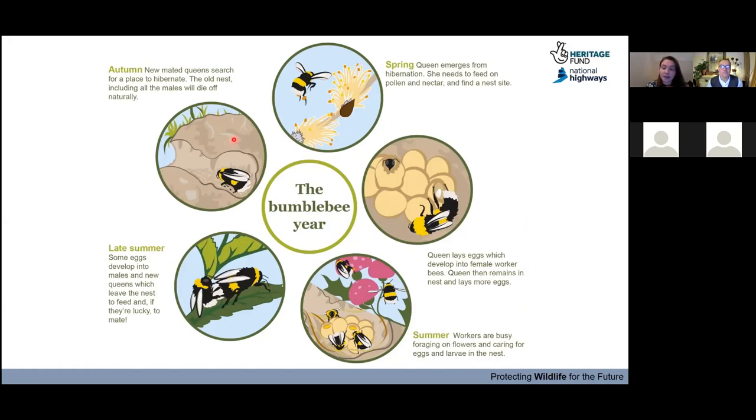So in the autumn and the winter, queen bumblebees hibernate, but only the queen bumblebees hibernate. In the autumn, she'll find a nice loose sandy soil somewhere where she can dig a hole. Bumblebees aren't particularly great diggers, so they'll just dig a nice shallow hole. And she'll stay there during the winter months without any resources and all on her own. And then in the spring, when the temperature gets warm enough, she'll emerge.